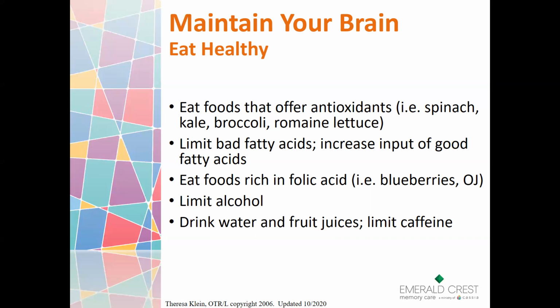Eating foods rich in folic acid, that's a mineral that's important to our brain health, especially development as well. When children are developing, make sure that they get a lot of folic acid, but certainly continue that, eating a lot of healthy foods, limit alcohol, drink lots of water, and limit the fruit juices because of sugar, though they also have antioxidant properties in some of those. And limit caffeine. So just be mindful of what you eat, because what you eat makes you feel good or bad, and also affects how those brain cells are nourished. So eating a healthy diet is really important to maintaining your brain.